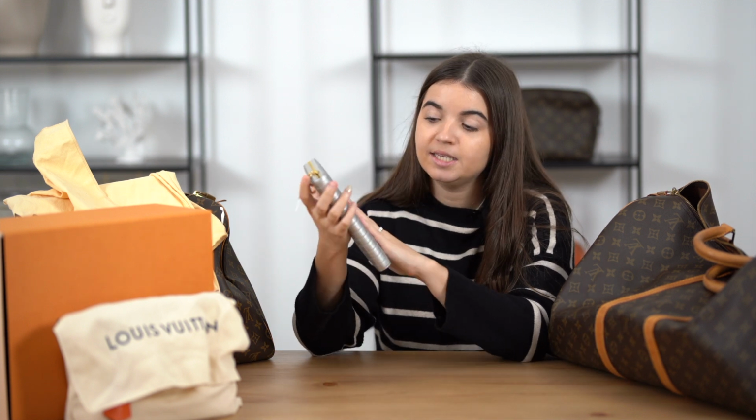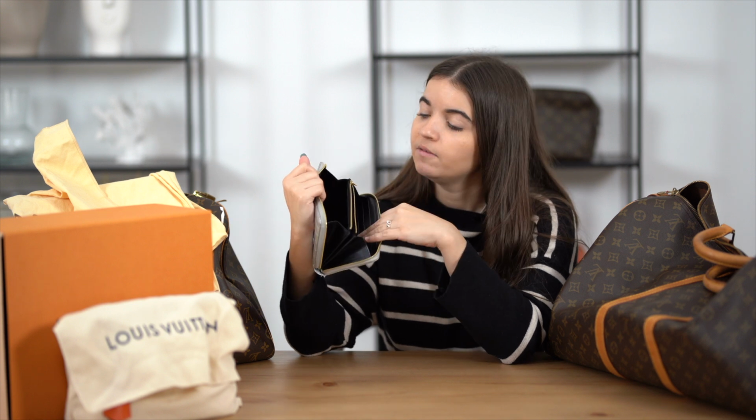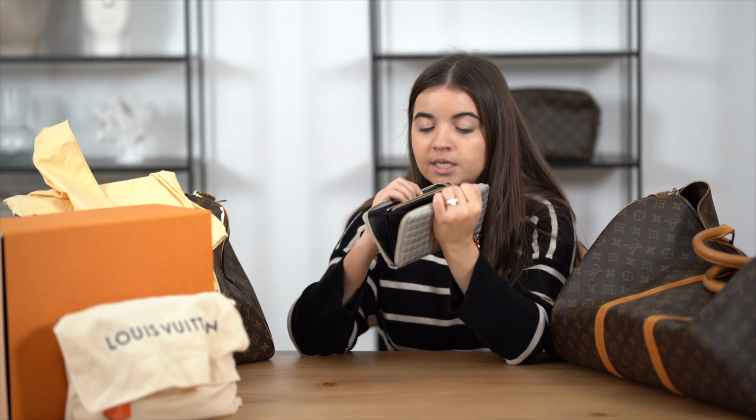So the first designer item I have for today is this amazing Celine wallet. This is color silver. I really love it. This is outstanding. The hardware is in gold, so this is pretty nice. And the condition is very good, actually. I'm very impressed. The inside of the wallet is perfect. This is black inside, and it's written here, Celine Paris, made in Italy. The leather is in such good condition.